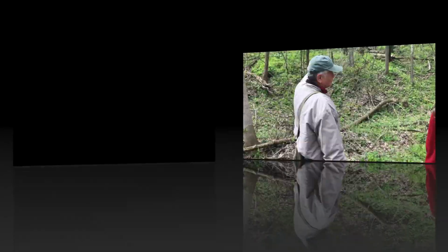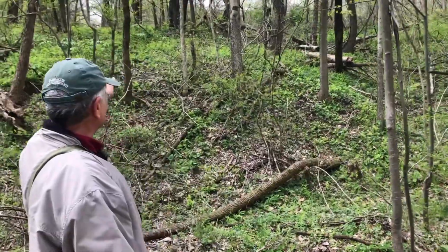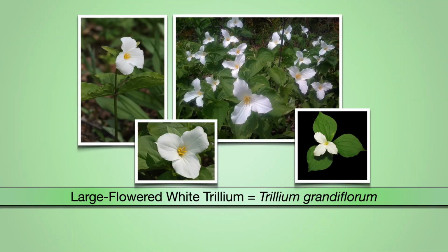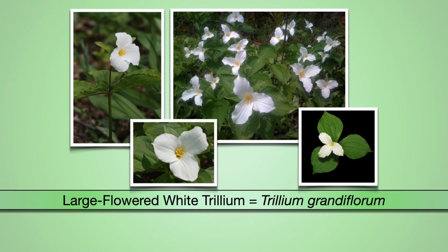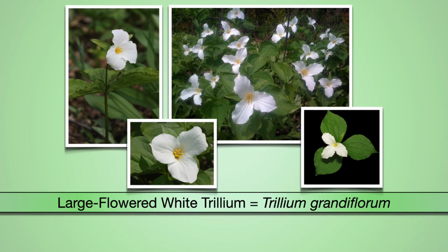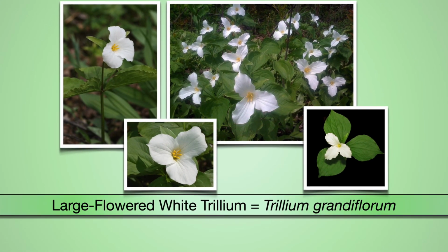After that we have the big white trillium, Trillium grandiflorum. And I checked on it this morning and I noticed that a couple had been eaten by deer. Deer, unfortunately, like to crop trillium.